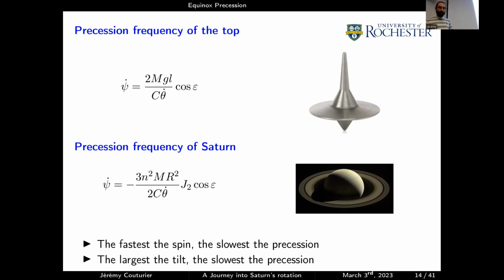Now it depends on the mass of the top, the acceleration due to gravity, and this is the inertia of the top. It also depends on the obliquity, and the cosine of the obliquity decreases as the obliquity increases. So when the top gets more tilted, it also precesses slower. And that's the same for Saturn, because for Saturn you can still see that the precession frequency is proportional to the cosine of the tilt. And if for some reason the rotation rate of Saturn were to decrease, we would also see that the precession accelerates. So actually, we have a lot of similarities between the dynamics of the top and the dynamics of Saturn.